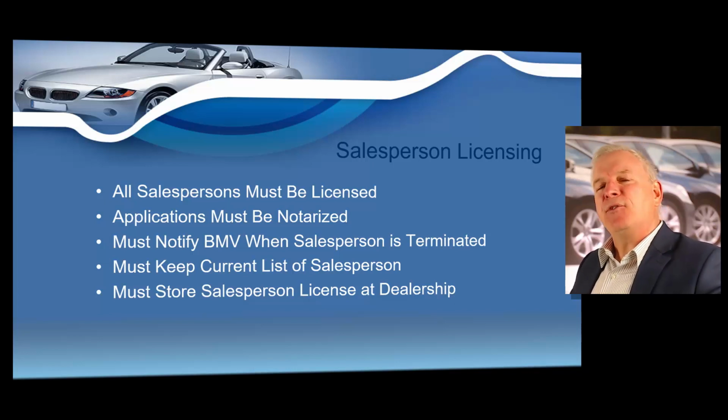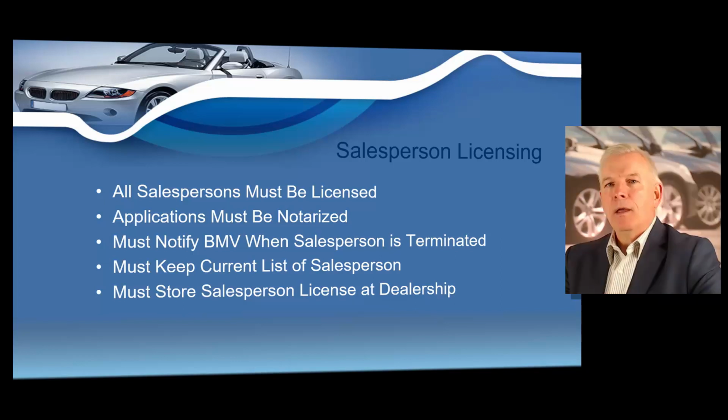Since your name is going to appear on the dealer's license, you do not need a salesperson's license. Any partner whose name is on the dealer's license is not going to need a salesperson's license, since you're going to be a dealer. However, when you hire someone to sell for you, they are going to have to obtain a salesperson's license.